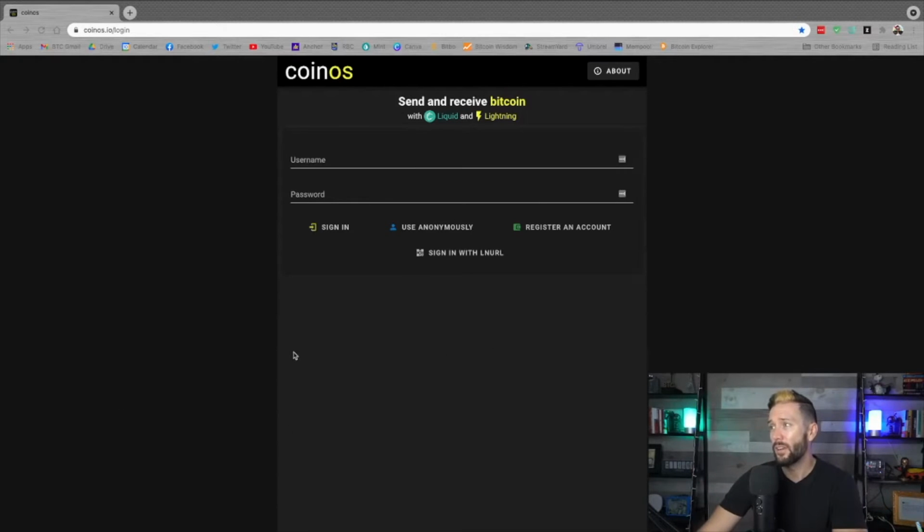Now, when you first navigate to the page, you'll have your regular login here, and then the options below. Again, sign in if you already have an account. You can use it anonymously. This will generate a one-time use username and password, but beware, because it'll generate it pretty quick, and if you don't make note of those things and you navigate away from the page while you still have funds in there, well, they're gone. So just be conscious of that.